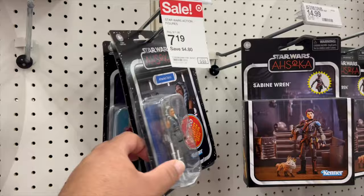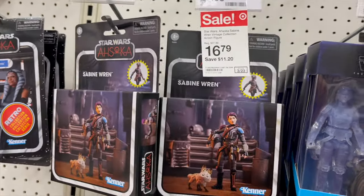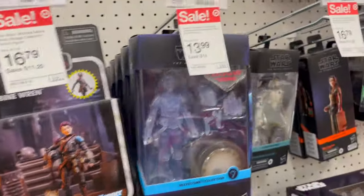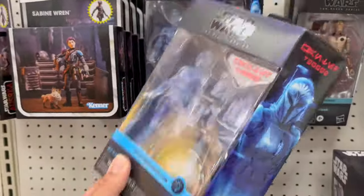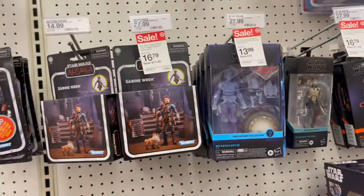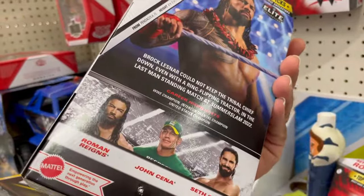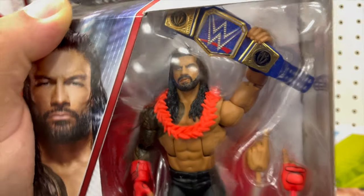We got Ahsoka finally on sale for about $7. Still $16 for this, overpriced. Look at these, they went down quick. Nobody bought these. I didn't see not one person buy these. $13.99. Oh, I missed this. Roman Reigns. I didn't see this one. That's pretty dope. I did not like his face sculpt on that.